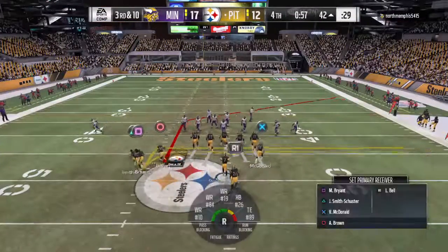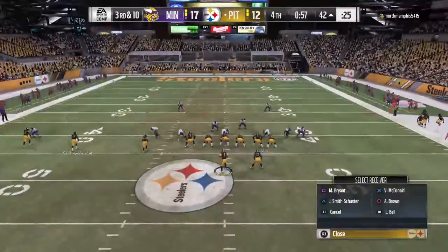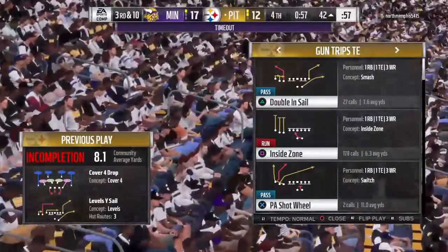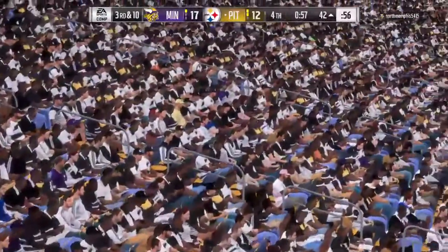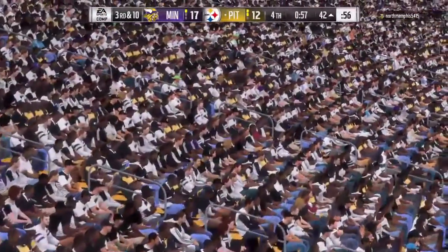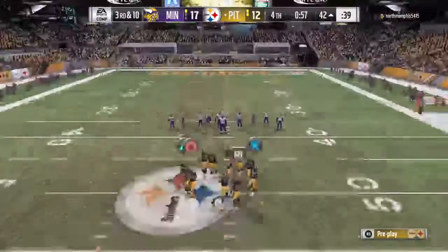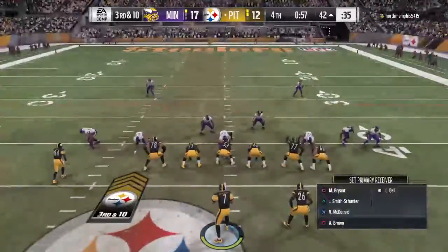The Steelers on 3rd down. They've hit on half of them, 5 for 10. This is 3rd and 10. Another timeout called by the Vikings now. That'll leave them with just 1 remaining in this 4th quarter of play. Here we go.